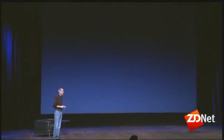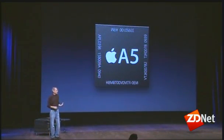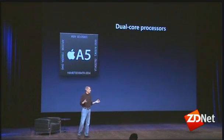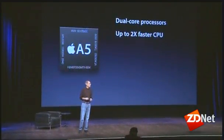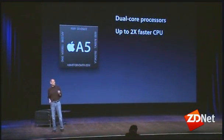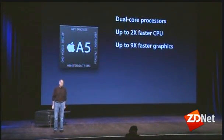And the first thing is, it's dramatically faster. We have a new chip we call A5. Our chip wizards have come up with this, and it's great. It's dual-core processors, right? 2 processors inside, and so we get up to twice as fast on CPU performance, but we've really gone all out on the graphics performance. Up to 9 times faster graphics. The graphics on this thing are wonderful.